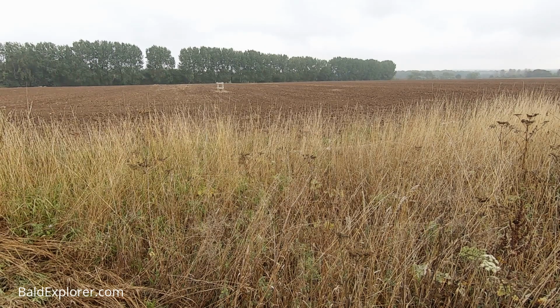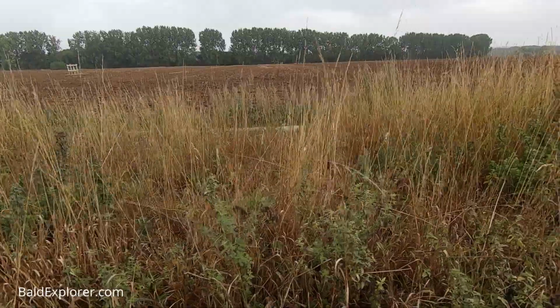And here is the field, quite a large field. It looks like, I mean, I have no idea, but I'm slowly getting an idea of what looks like 15, possibly more acres, which is huge, absolutely huge field.